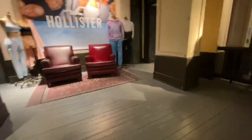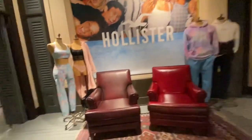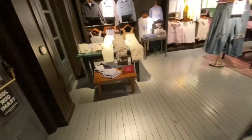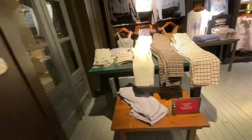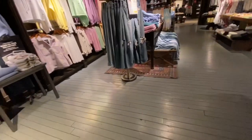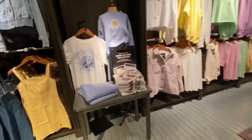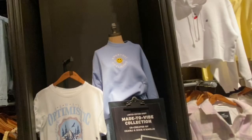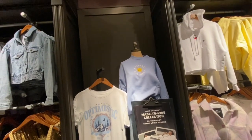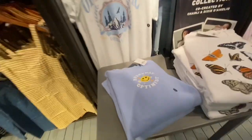So today I'm at Hollister, and I'm seeing what they have new for spring. And it looks like I can already tell they have a lot of new items in. It looks like they have these plaid pants. And it looks like they have some Dixie and Charli D'amelio items in stock. So they have some sweatshirts and t-shirts. Usually Charli's items get sold out first.